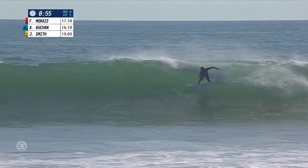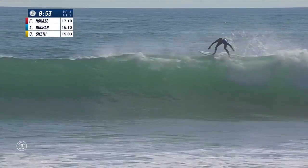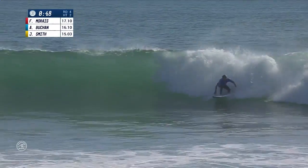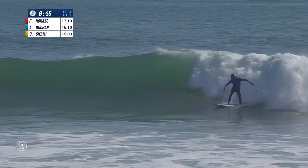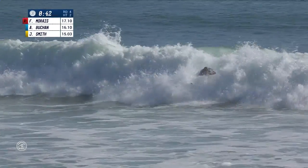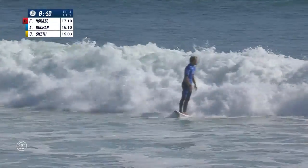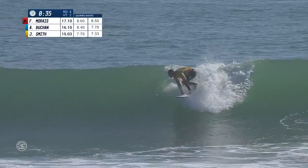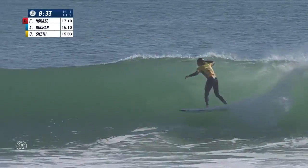Has to go large. Builds plenty of speed for this first section. Nice big float. Drops down before throwing. A nice hit there. Still trying to keep that down the line flow. Swings the tail for a moment. Was chasing a big score though. An 8.7. Not sure it was even as good as his own best ride, which is an 8.4.